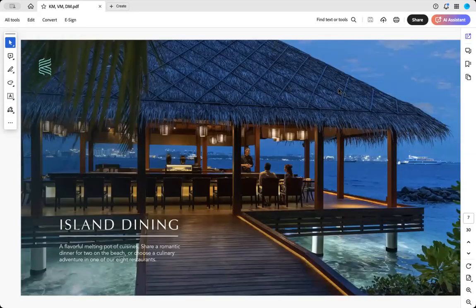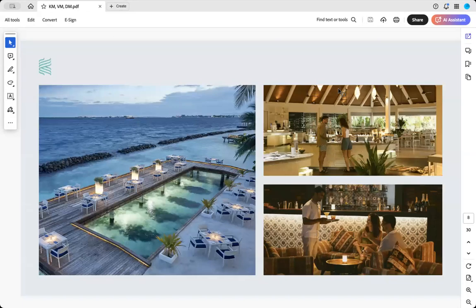Moving on to the dining section, there's actually a wide choice of dining in Kurumba with 7 restaurants and 3 bars. Guests can enjoy a different restaurant for almost every night of the week. We do offer 3 different meal plans, so breakfast is included in the room rates. And we have an option for half board, full board, all inclusive, and dine around all inclusive option.